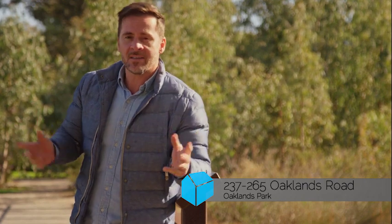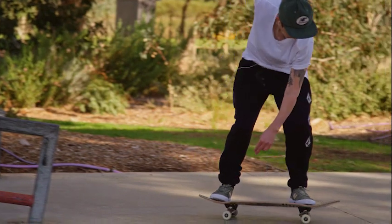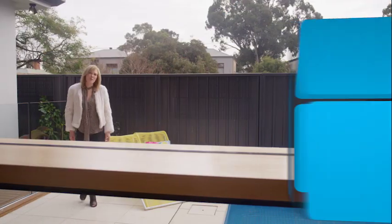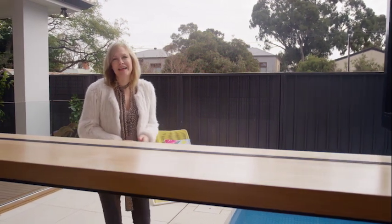You should come down and check it out for yourself. It's a great spot for the nature lovers and for the family. Plus, if you're a little bit adventurously minded, there's a skate park and a ball court in the adjoining area. What a great initiative the Oaklands wetlands are. Such a natural way of enhancing our environment.